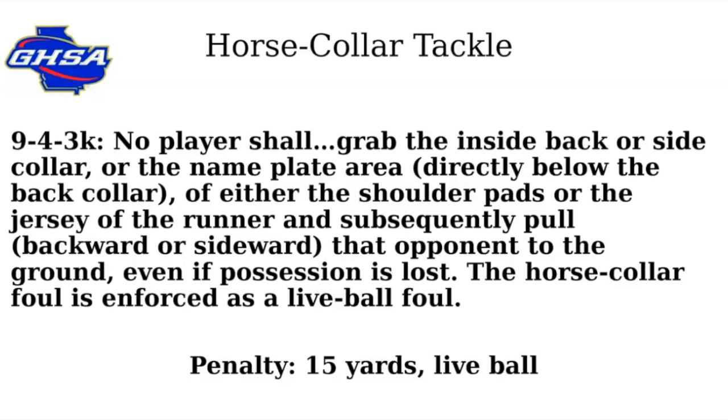And we'll get a little bit more into the rule enforcement aspect of it a little later, but I do want to look at just what exactly it is. And it is a 15-yard penalty. It is a live ball foul.